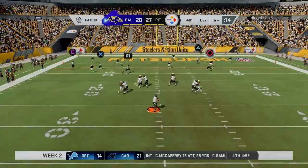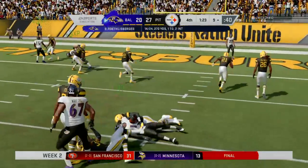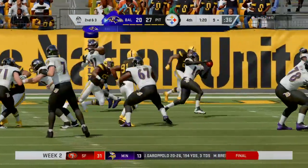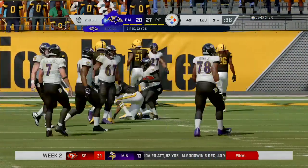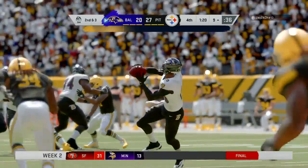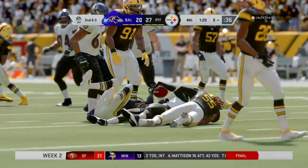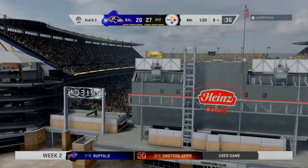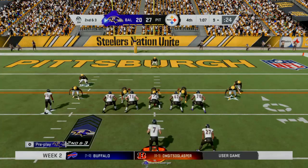From the red zone now, they'll look to throw. That's going to be caught at the 10-yard line. And now they're inside the 10 as he's brought down at the 9. 7 yards, the pickup on the pitch and catch, at the 9-yard line. Able to get 7 on that first down pass play.